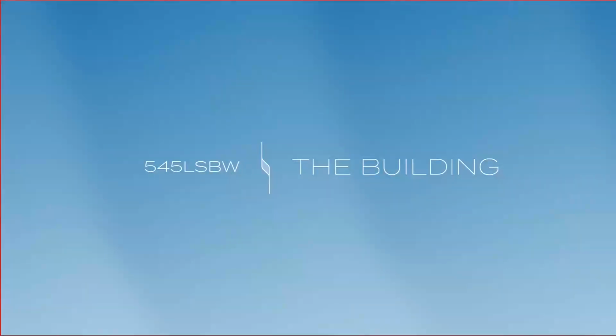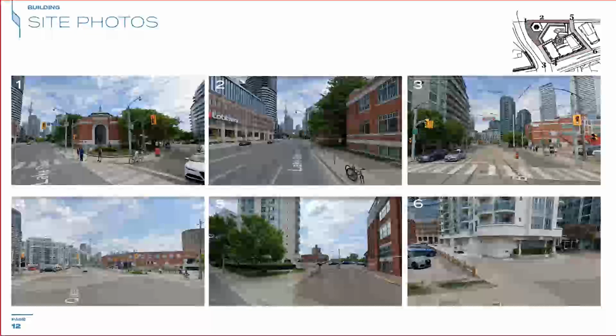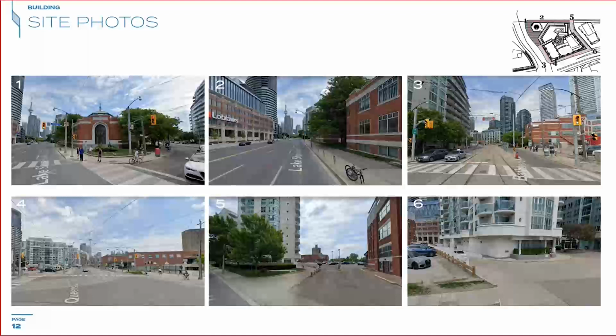Great. Next, please. Again, these just reiterate some of the context photos in the area. The building itself is a gem. It's a jewel. The building on the corner, it's fantastic.